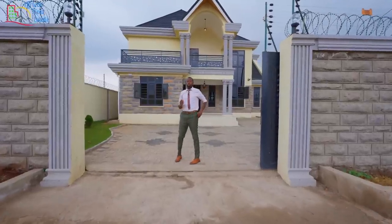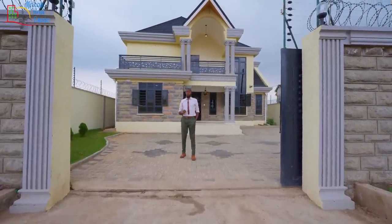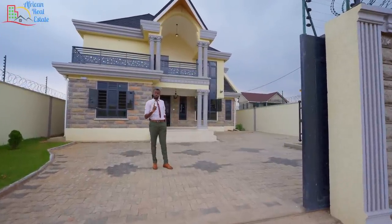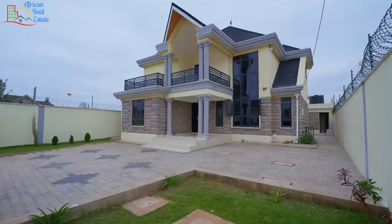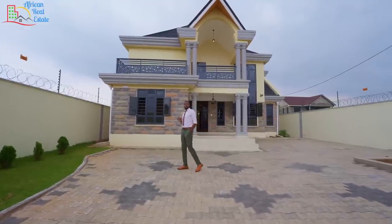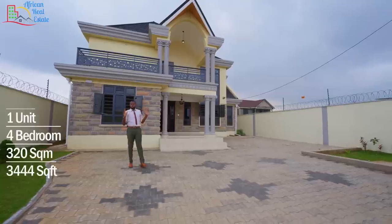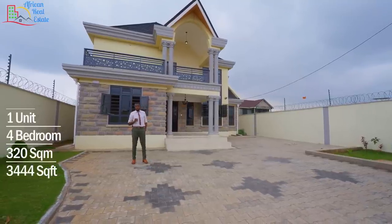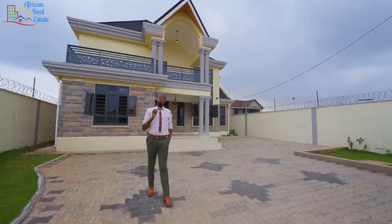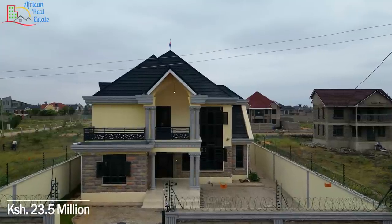In reference to how the cost of construction has gone up, it becomes very complicated when you want to buy a quality home. As much as location is one of the biggest factors to consider, quality of a house is very important. Today, the thirst of African Real Estate to bring you the best homes has landed us in Serenity Meadows, Syokimau, and this is a four-bedroom, all-en-suite mansion with a plinth area of 320 square meters.